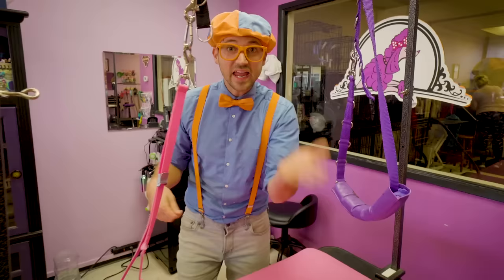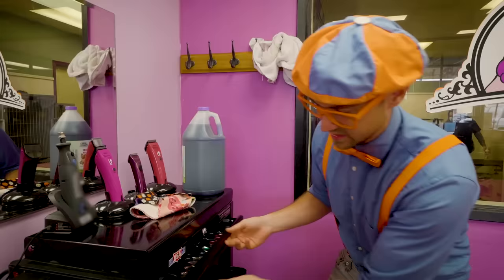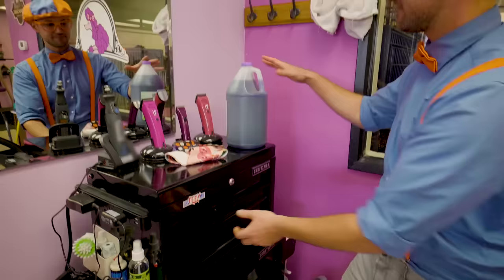Hey, come check this out. Whoa, see this toolbox? There's a lot of things that the groomers use inside this toolbox. Wow, that is so cool. All right, first we have some shampoo. This is plum flavored shampoo.